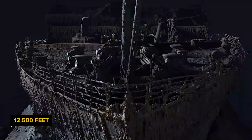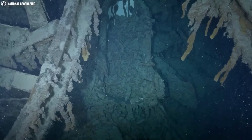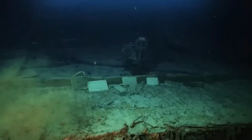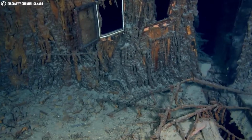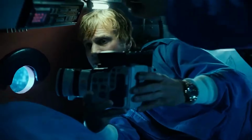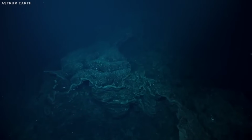The wreck of the Titanic sits at a depth of roughly 12,500 feet. At that depth, water pressure exceeds 6,000 pounds per square inch. To put that in terms that actually land, that's the equivalent of having 3 fully loaded pickup trucks stacked directly on top of every single inch of your body. Ordinary materials, ordinary electronics, ordinary camera housings would be crushed flat almost instantly.